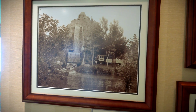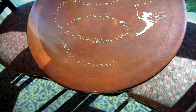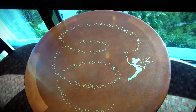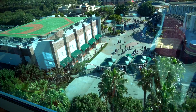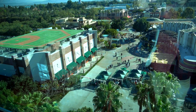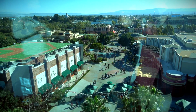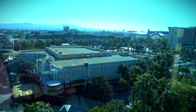There's the old mine train ride as it goes around the Rivers of America. Here's one of the little tabletops that you can sit at and eat your breakfast on while getting this view of Downtown Disney. That's Disneyland on your left. You can see the Matterhorn way off in the distance.